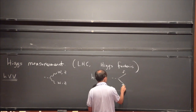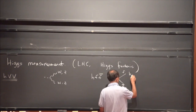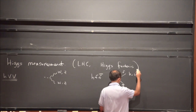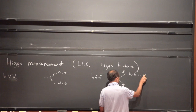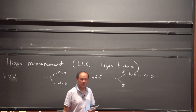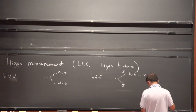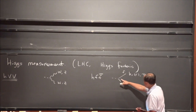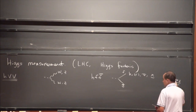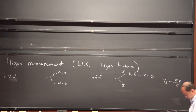Where FF bar is usually at the Higgs, at the LHC, we are talking about the bottom, perhaps not charm, and to a much less extent charm, tau, and maybe we can reach mu. So this is getting more difficult, going to lighter fermions, basically because this Yukawa coupling, as you well know, is depending on the fermion mass. So it's getting very, very small.